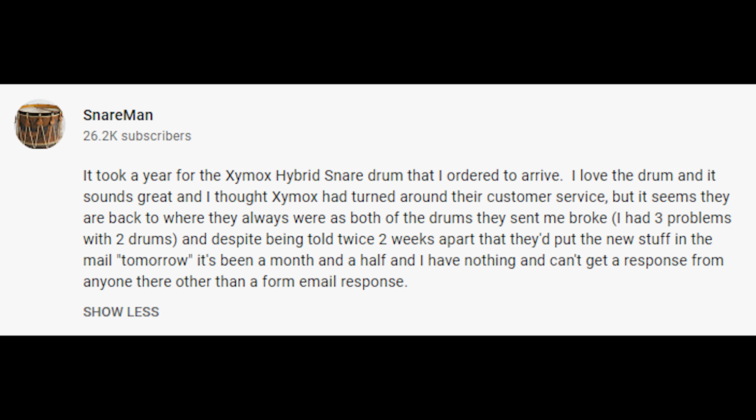It took a year for the Xymox hybrid snare drum that I ordered to arrive. I love the drum, and it sounds great, and I thought Xymox had turned around their customer service, but it seems they are back to where they always were, as both of the drums they sent me broke. I had 3 problems with 2 drums. Despite being told twice, 2 weeks apart, that they'd put new stuff in the mail, quote-unquote, tomorrow, it's been a month and a half, and I have nothing and can't get a response from anyone there other than a form email response.